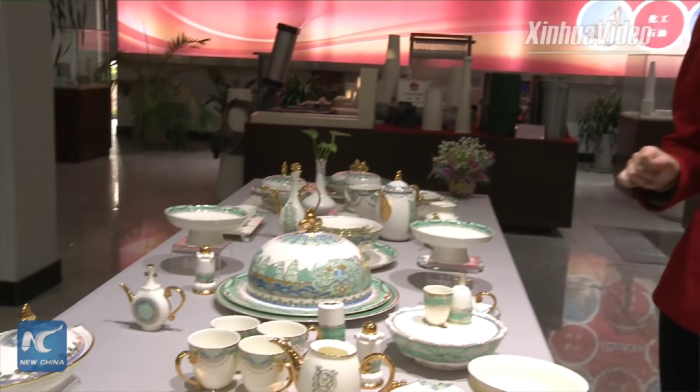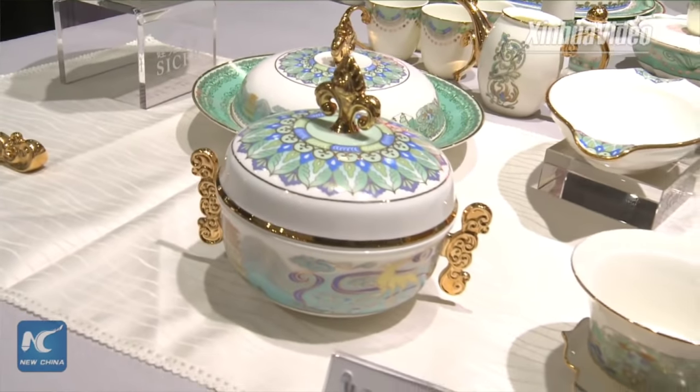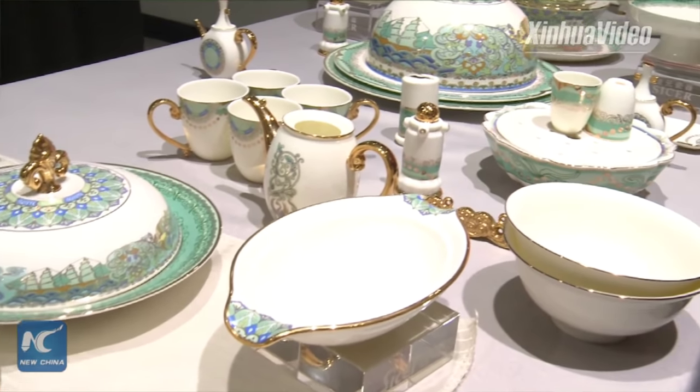So through our camera, you can see, like this kind of sets of porcelain artifacts look quite exotic, and I wonder what's the stories behind this kind of set.